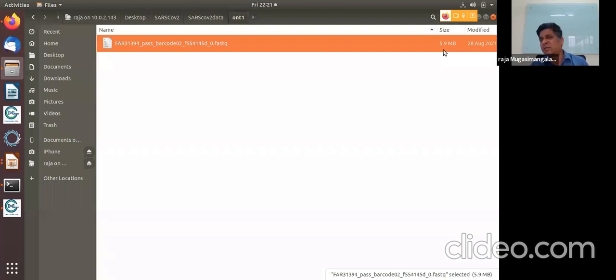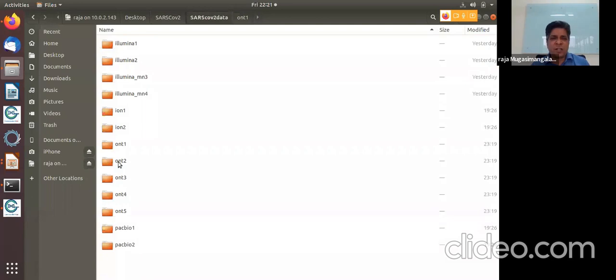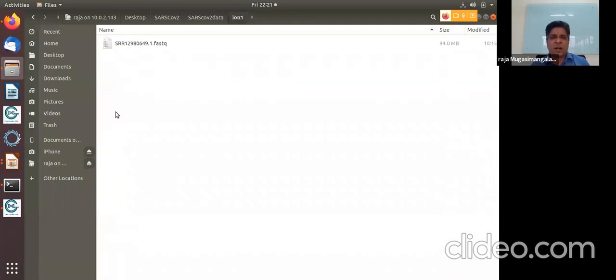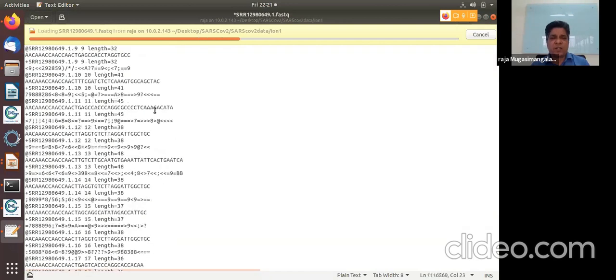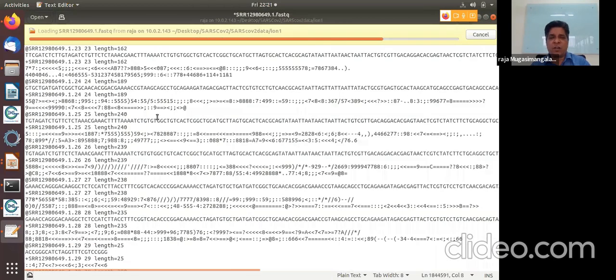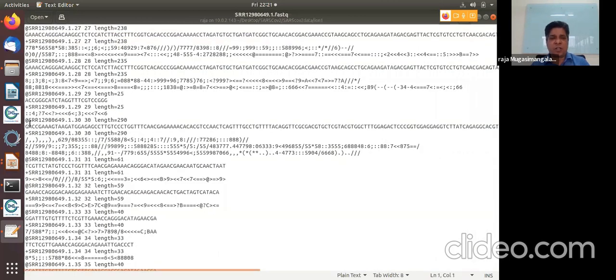But since this is a zipped file, when you zip it, it usually compresses almost 6 times. So it's maybe 180x coverage. So like this, you can go and look at each one. Ion Torrent data also, you can see how the data looks, right? Sometimes the length might be small in some of them, long in some of them, right? That also works like this only. Same @ symbol, and then the plus symbol, and then the quality. So again, any FASTQ file is half the size: half is the DNA sequence, the other half is quality.